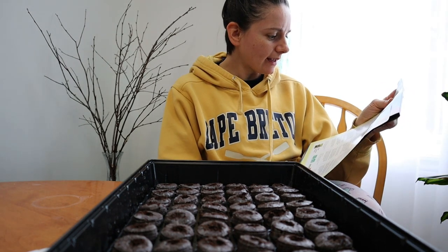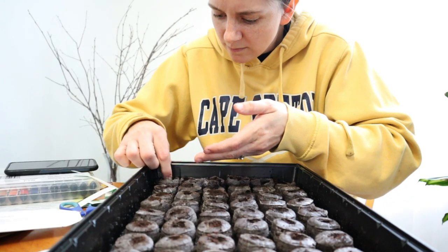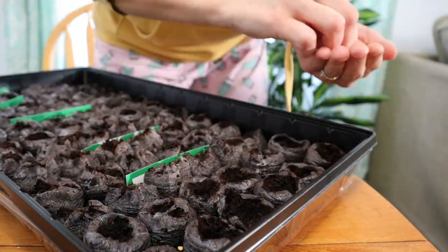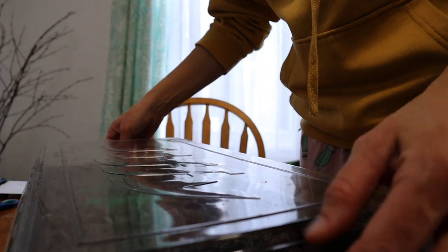Gently pull back the netting on top of the pellets. Fluff and level surface peat. So 2 to 3 seeds per pellet. Oh. Cover lightly with peat, place dome on tray, and keep in a warm location away from direct sunlight. I can do that.